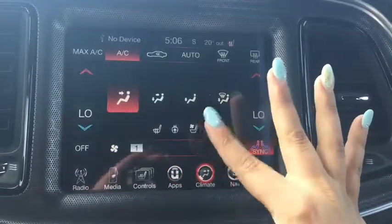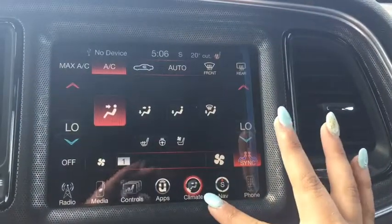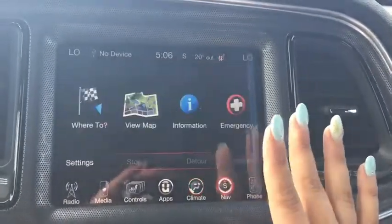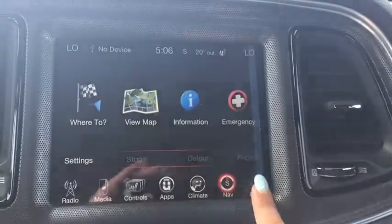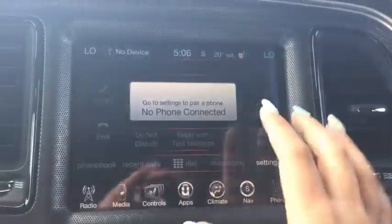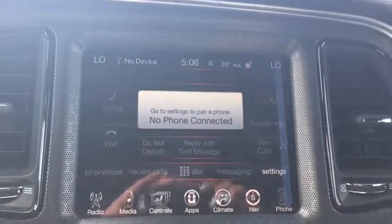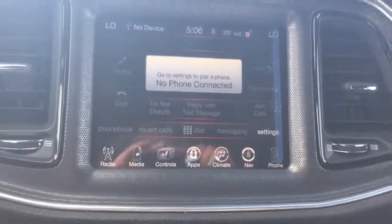Here's our climate. It is a dual zone climate, but I have it synced. You can sync it up when you're driving alone or when you and your passenger agree on what temperature it should be. Here's our navigational apps, and if we were to connect our phone, we could do things such as redial and mute, transfer join calls, do not disturb, reply with text messages, and many more.